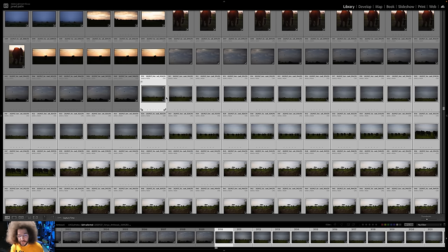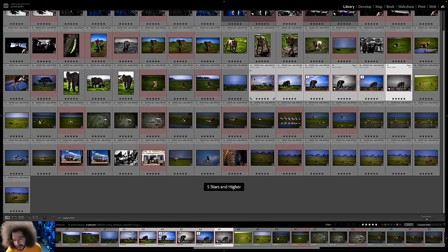But now I want to jump into the computer to show you the final images that I got. Now, right here, we see that I have 584 selected because I had to take a lot to try and get the best results. We started around 7 in the morning where we encountered the big Tusker elephants, and it went on for about 38 minutes of shooting. So 584 images edited down to basically 1, 2, 3, 4 of my favorites.